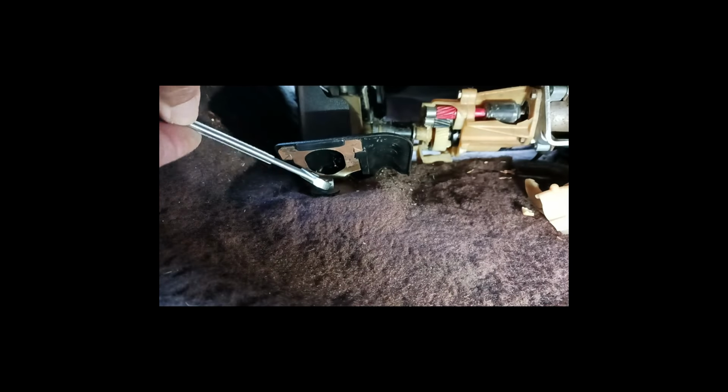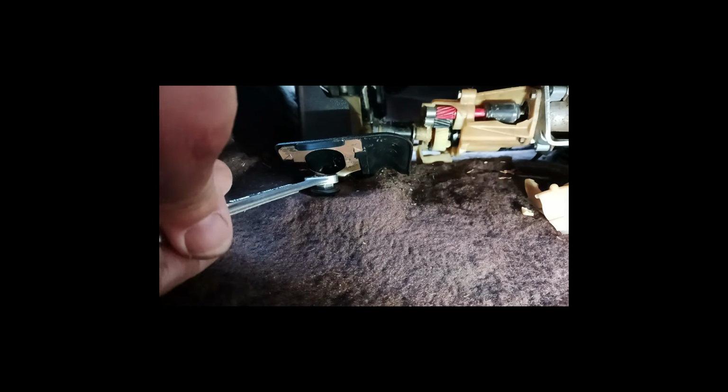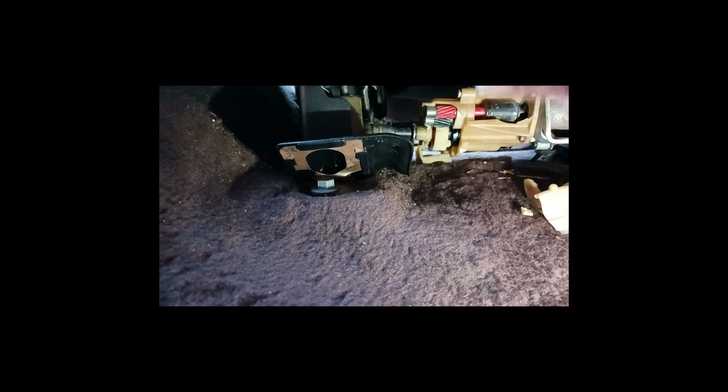Well, let's see, we got that one taken off of there. Let's see if we can get this one off of there. I don't know if you guys can see or not, but thank goodness this thing ain't all the way down, because it'd be hard to get these bolts out if it was all the way down, or if it was run all the way forward.